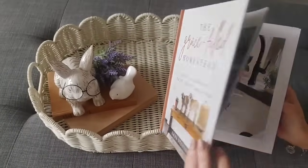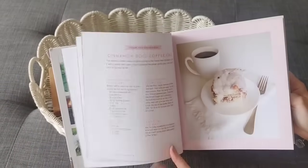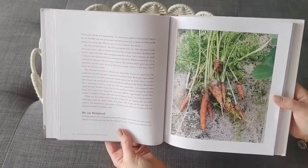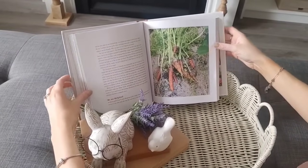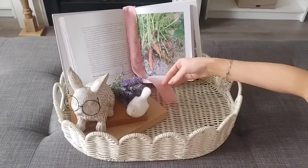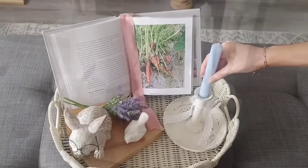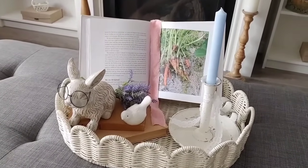I've had this book for a few years now and I really haven't displayed it much. I think I used it in the fall, but I love the prints in this book. It's so pretty. I settled on a picture of some carrots actually. I thought this one was so adorable with the tulips and the birdie, but I did decide on this page and I think it's so perfect for spring with the carrots. I love the pop of orange and green and I think it looks so pretty just propped up in this basket. To bring a little touch of pink, I'm going to add this ribbon, kind of like a bookmark, and the final touch is this gorgeous antique looking candle holder. This little display is probably one of my favorites. I think it turned out so sweet, just perfect with the carrots.